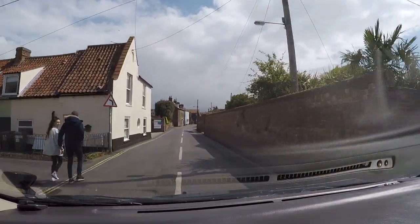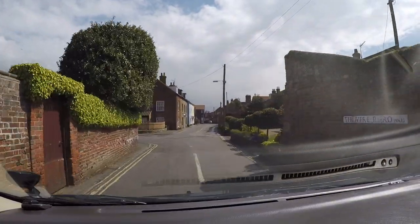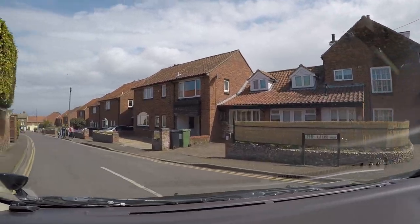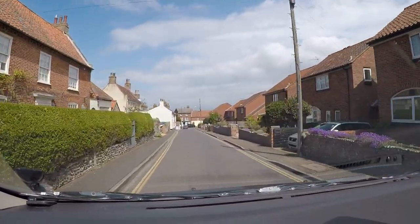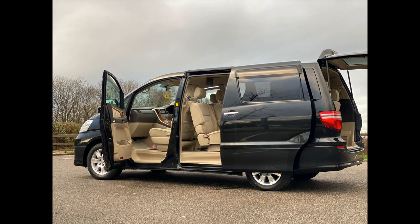And after quite a bit of research and some advice, somebody put us on to Japanese imports. And there are two Japanese imports that are pretty popular. One is the Nissan Elgrand, and the other one is the Toyota Alphard. We've got the Toyota Alphard. It's a 2.4 petrol engine, and it's automatic, which is perfect.